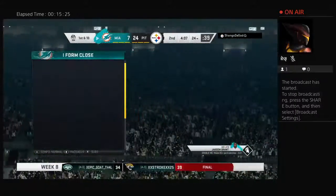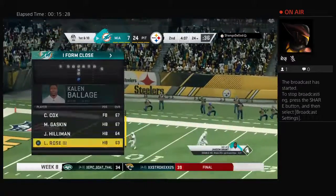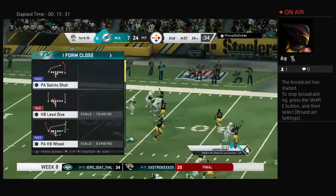And a pretty good return here. He'll be stopped just shy of the 25 at the 24-yard line. At their own 24-yard line.